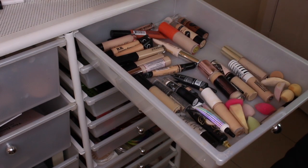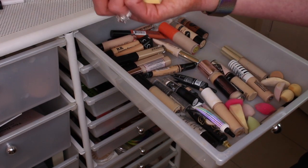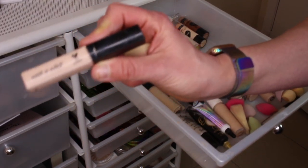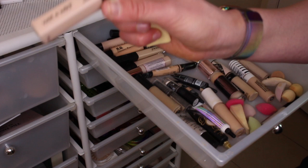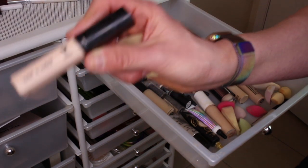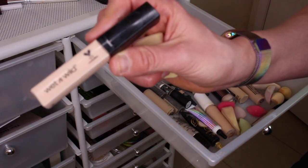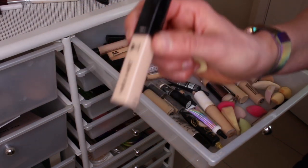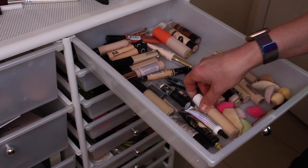Oh, I found another faux hair. Oh, that's Wet n Wild. Oh my god, I totally forgot. Oh my god, I'm so airheaded. Wet n Wild, photo focus, not a new product, but I reviewed this product recently and this is pretty good actually. I think I'm gonna leave this in my favorites pile.